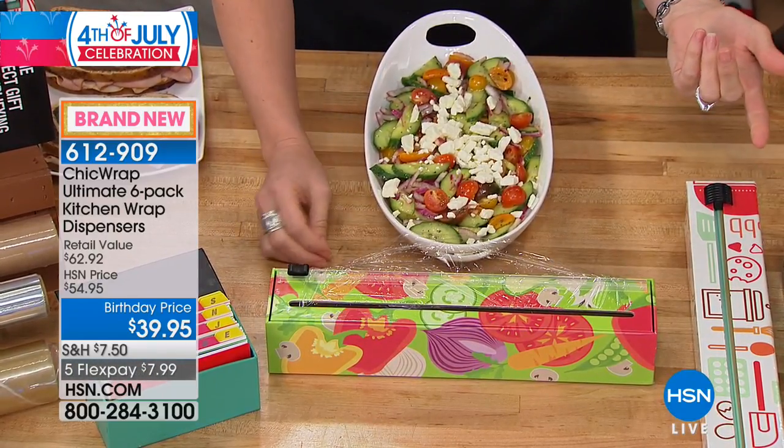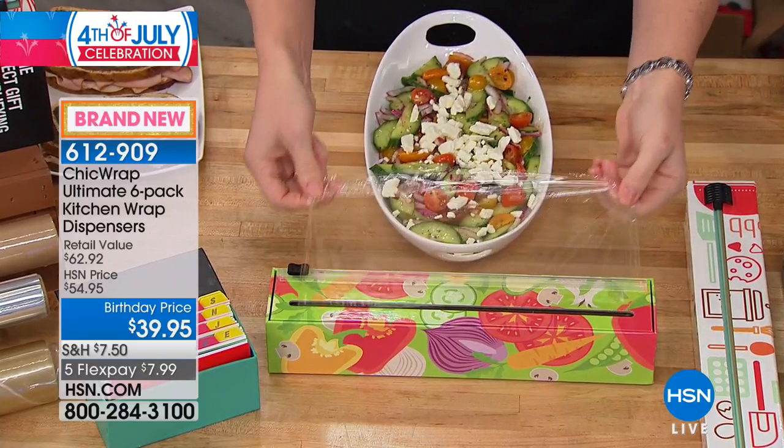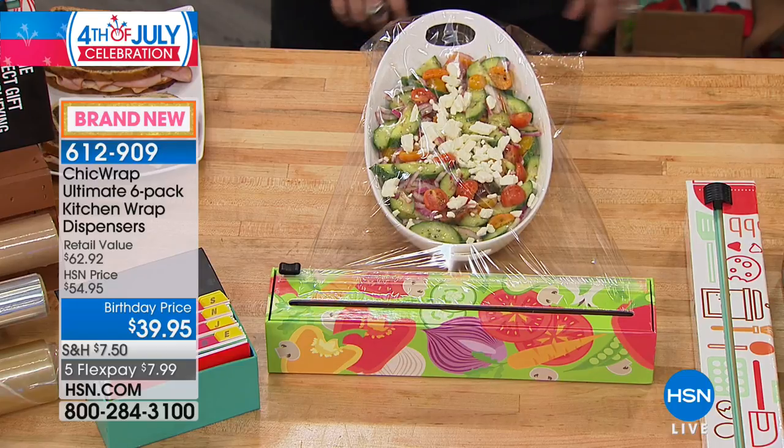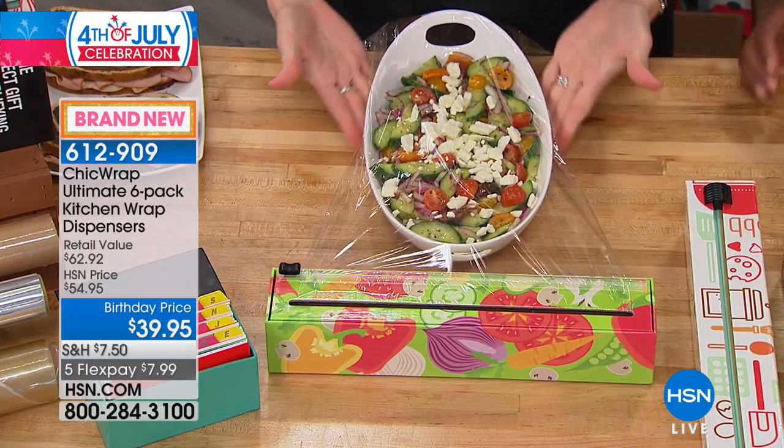But we all struggle with it. Oh my gosh, don't we? It's like a universal situation. Everybody struggles with those single-use boxes. Now, you can wrap even the oddest shape of dishes.